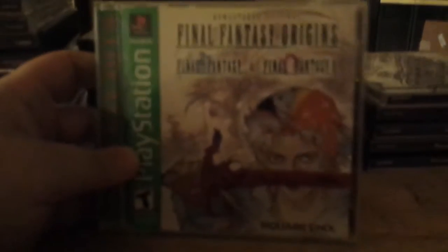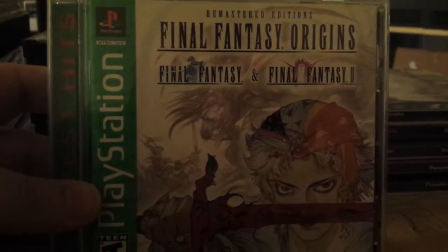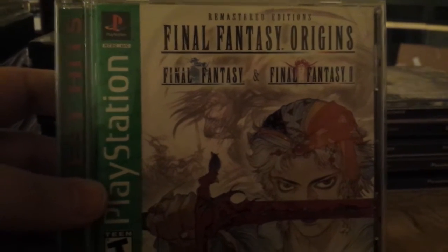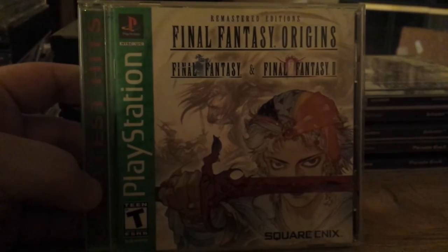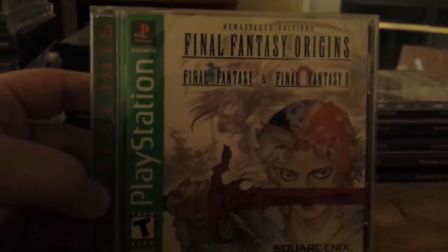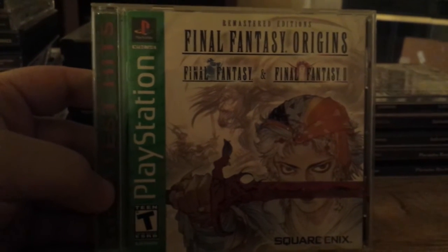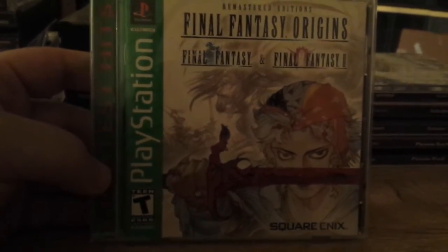All right, another one I bought a little bit later, Final Fantasy Origins, Final Fantasy 1 and 2 on PS1. When I say a little bit later, I mean near the end of the PS1's life cycle. I pretty much just bought this so I could play Final Fantasy 1 and 2, which I had never played before. Well, I played the first one. I take that back. I played Final Fantasy 1 on the NES a little bit, but it's so hard to play on an actual NES.